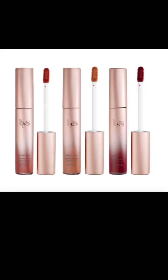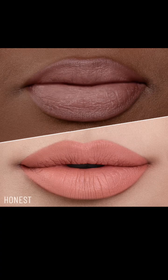$29. And again, you're actually getting pretty decent sizes of them. And let's look at the shades. You've got 2 very wearable everyday colours, and then you have your deep vampy sort of red shade in here as well. I think they look absolutely stunning. It looks like you get a decent amount of product here as well. I mean, we have the shade Honest here, which is like your everyday sort of shade.